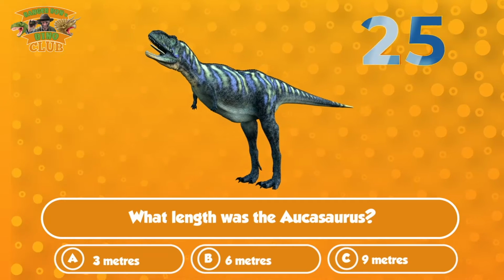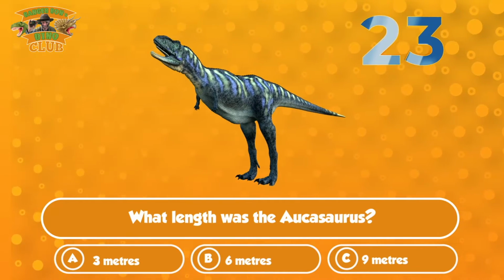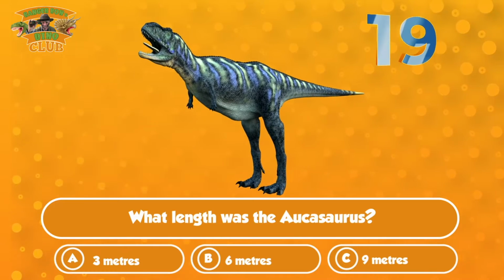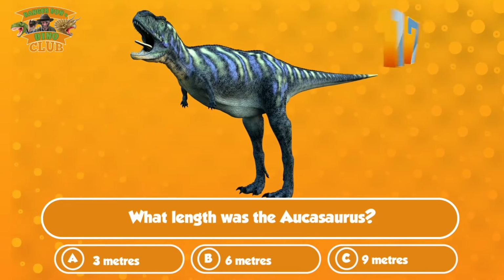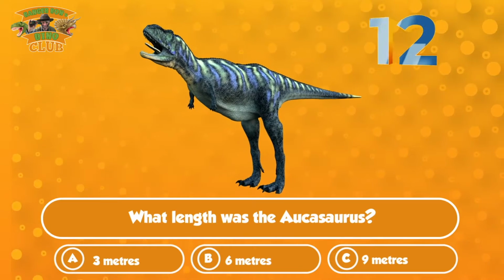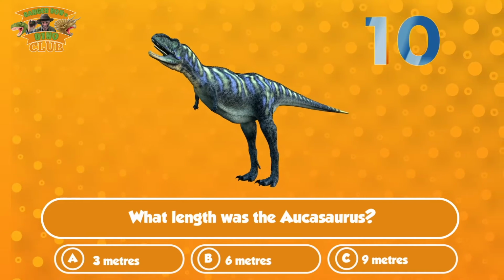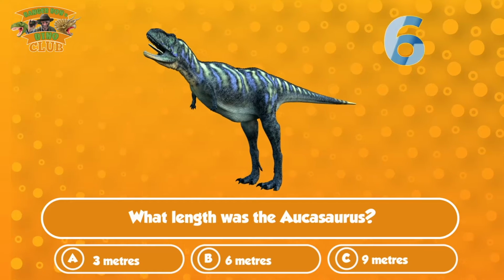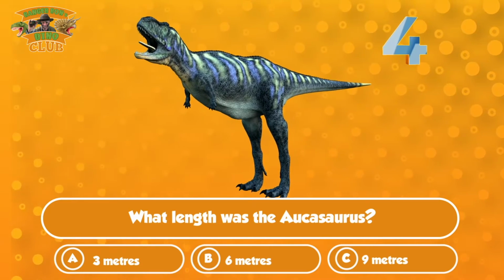You've got 30 seconds to choose. Was it up to 3 meters, up to 6 meters, or up to 9 meters? So the Orcasaurus is a very close relative of the Carnotaurus. Now, was it A, up to 3 meters, B, up to 6 meters, or C, up to 9 meters in length? This is the Orcasaurus. A very close relative of the Carnotaurus.